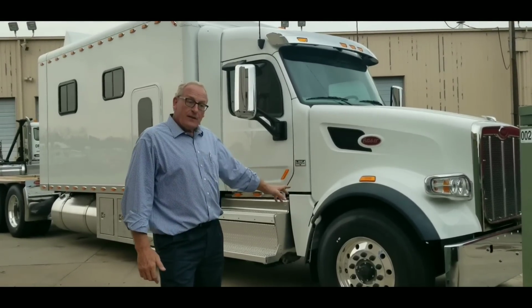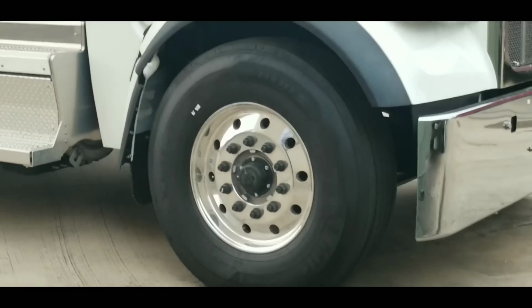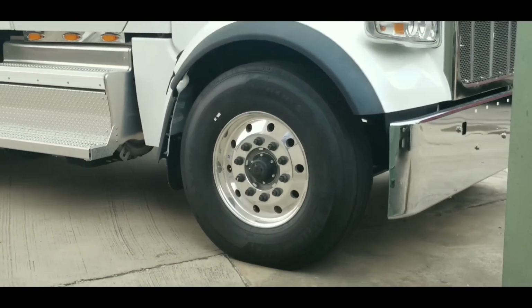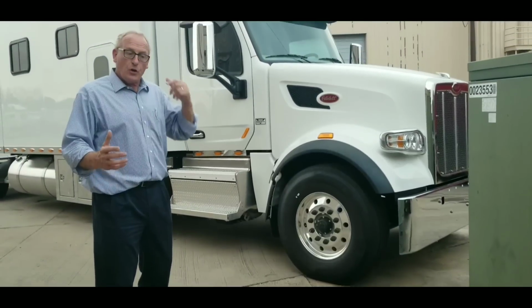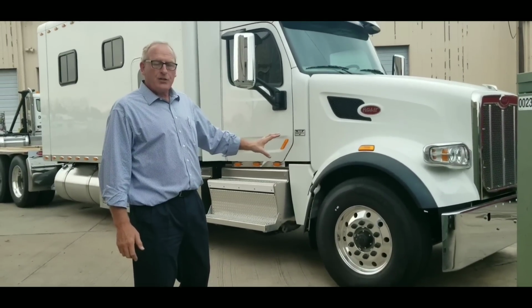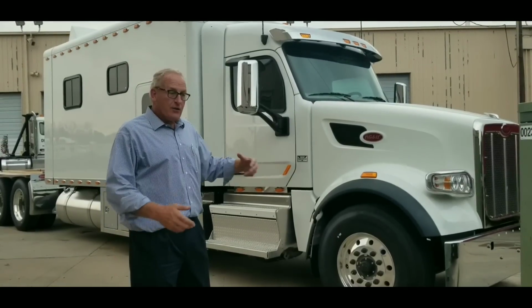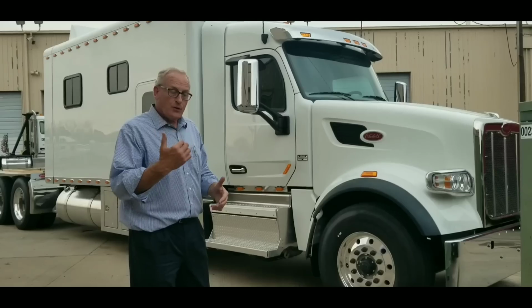The steer tires on these custom sleepers have a very difficult job. Because of the long wheelbase, there's a lot of torque and there's a lot of force when you turn that truck. They're also very heavily loaded, and you need to make sure that you run the proper high inflation pressure so the tires don't get heated up and throw a tread.